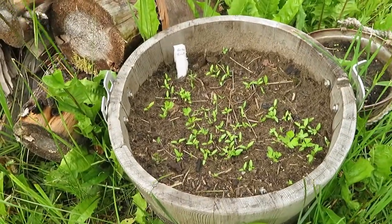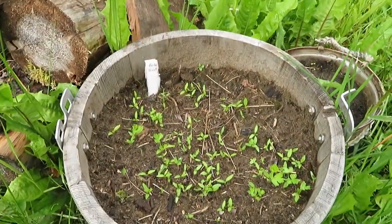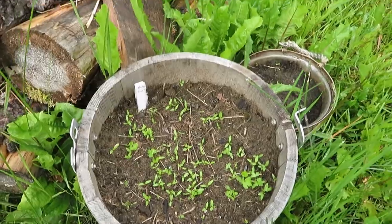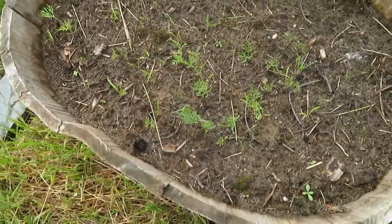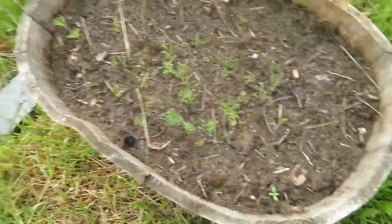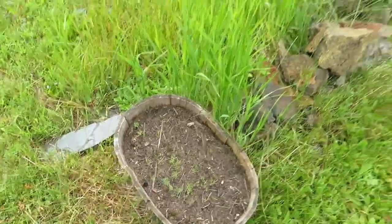Got parsley going. I've actually come in and thinned this out. Yeah, I guess that germinated really well. Here's the dill, and this is what the deer munched on. But I think it'll be fine. There's also a lot germinating in there. All right, well, let's go check out some of the other gardens.